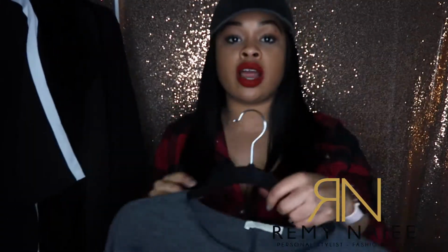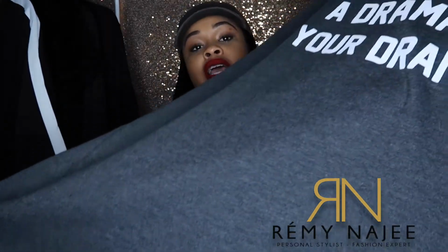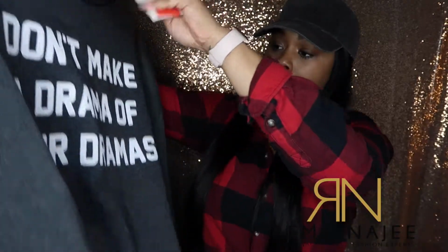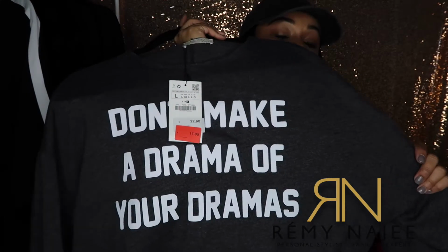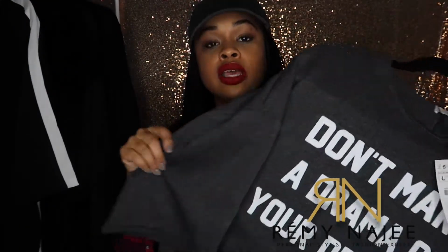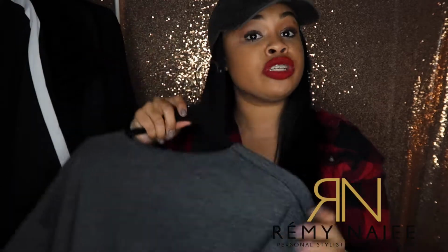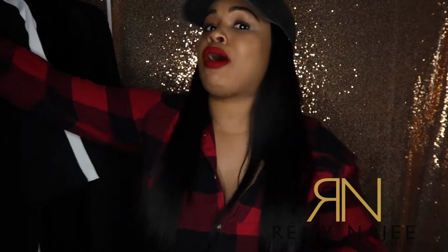The third piece that I got from Zara was another dress, like a t-shirt dress, but it's a jersey material, and it says "don't make a drama of your dramas." When I tell you, mood all 2018, don't take anything personal, don't make a drama of it. It happens. Take what you can take from it and move on. But super cute. I shot some content today, so you will see how I paired these up.